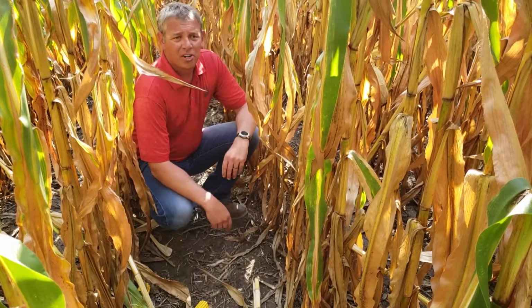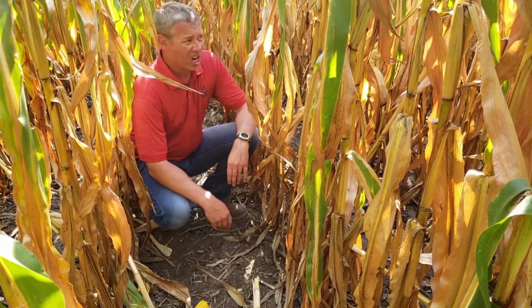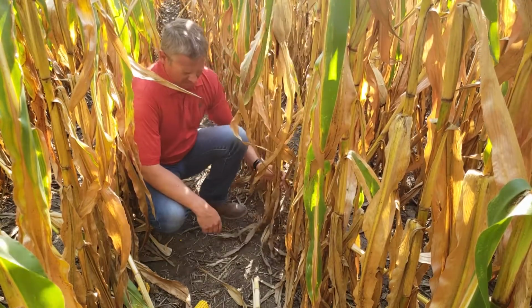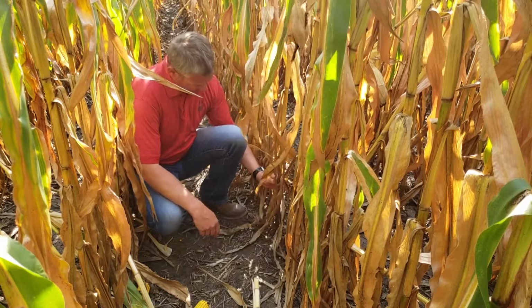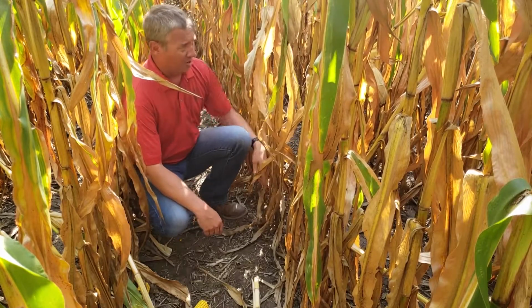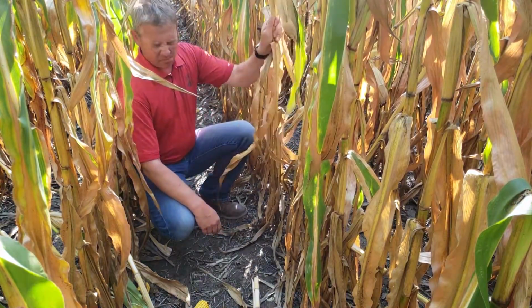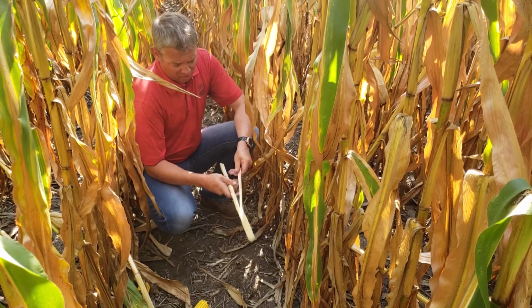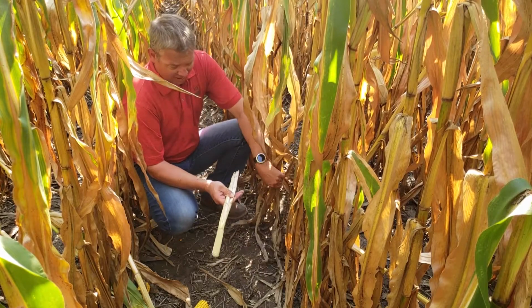One thing you're going to want to do is go out in your fields and actually check your stalks. You can do that by pressing on them, checking the stalks. See, this one's getting a little soft in the middle. Checking that ear, make sure it's not going to fall off. One thing you want to look for is how soft that stalk is.